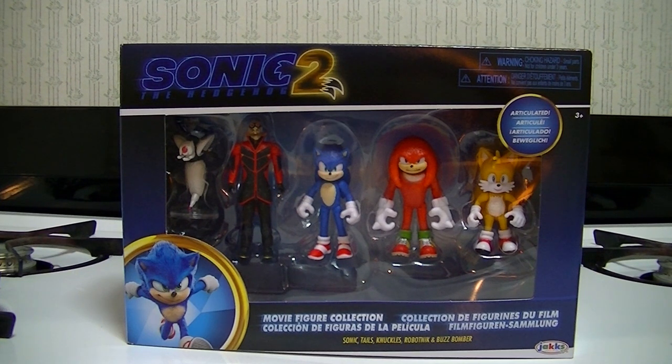New York seems to be super far behind on the distribution of the Sonic figures, so I'm quite frankly amazed that we actually got this when we did. There was no sign of any of the 4-inch scale figures, unfortunately. But let's not talk about what we don't have, let's talk about what we do have.